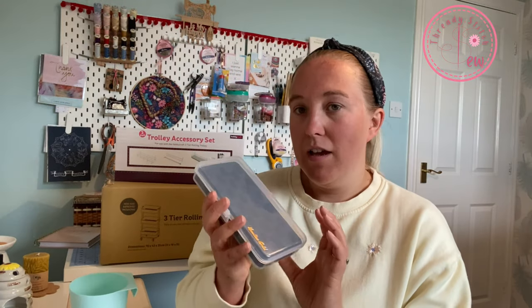I've got a few bobbin cases as well, but these bobbin cases will probably be on my little trolley. I want to get all the things that I want to see rather than in a drawer, so I know where things are. So I've got that as well.